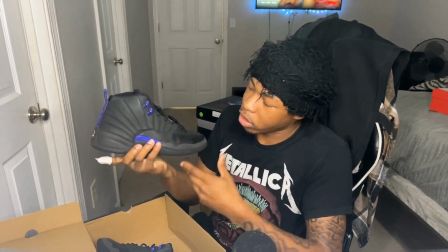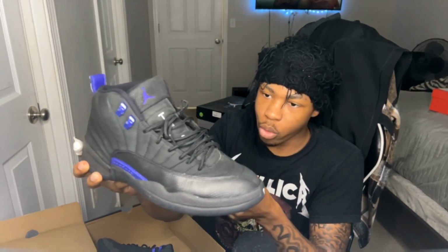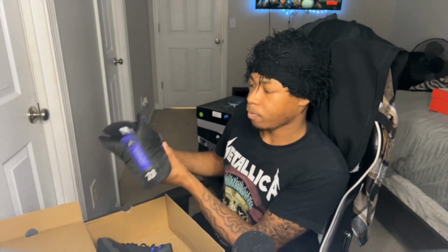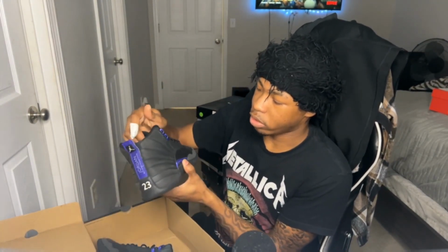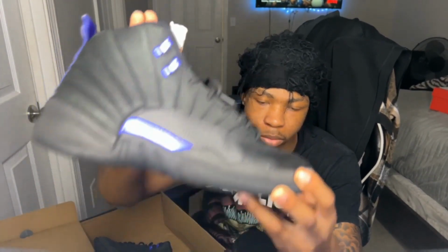So these are the Concord 12s. I recently did just clean them. They probably look old on the camera, but if you see them in person, they look like they just literally been cleaned. So on the eyelets, this is the paint rubbing off. I don't know if y'all can see that, but the paint is rubbing off on it.